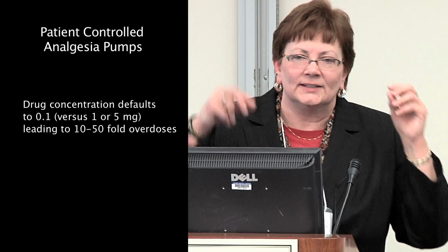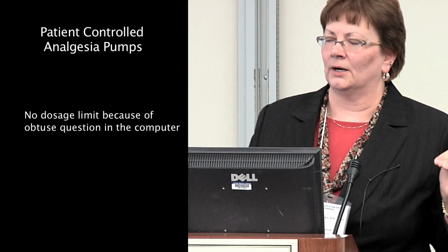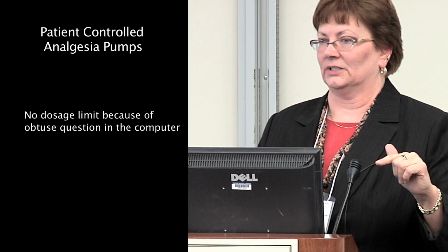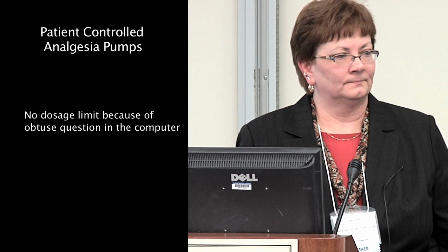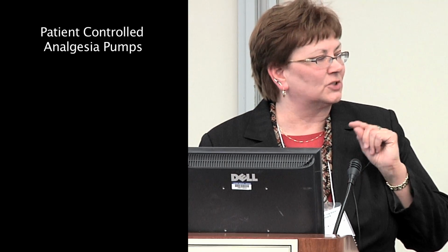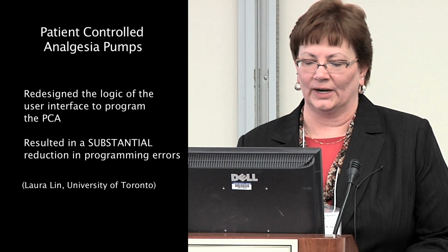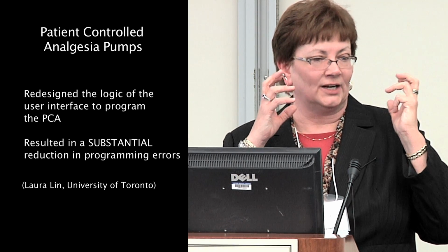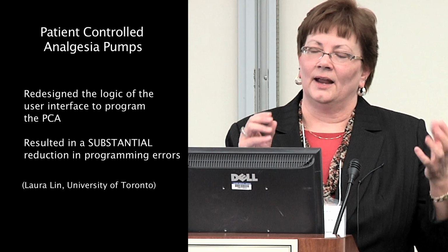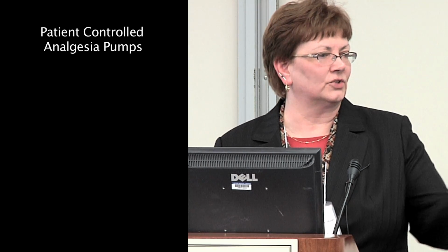The second question, it's an obtuse question and deep in the PCA pump. It says, set total dose limit? Oh, sure, yes. The real question it was asking was, did you set the total dose limit? So when you hit yes, there's no limits. So you just answered the wrong question. The lady who did the work on this was Laura Lynn from the University of Toronto. She's my dear friend and co-author of a textbook chapter on human factors engineering. As her master's project, because the University of Toronto's got a fabulous human factors department with Kim Vicente, they redid it and made more logic to it, and like 60% of the errors got designed out.